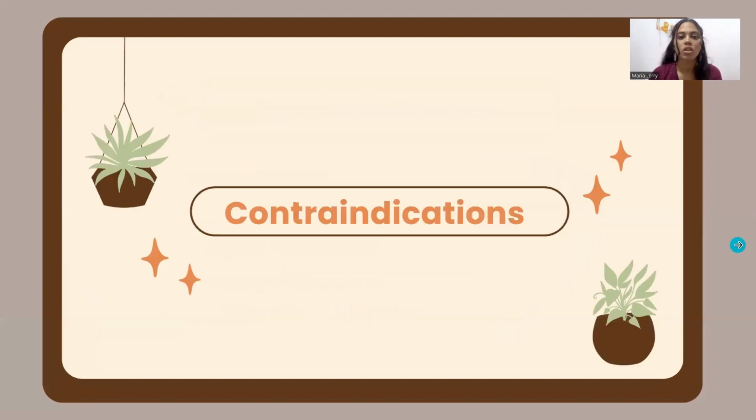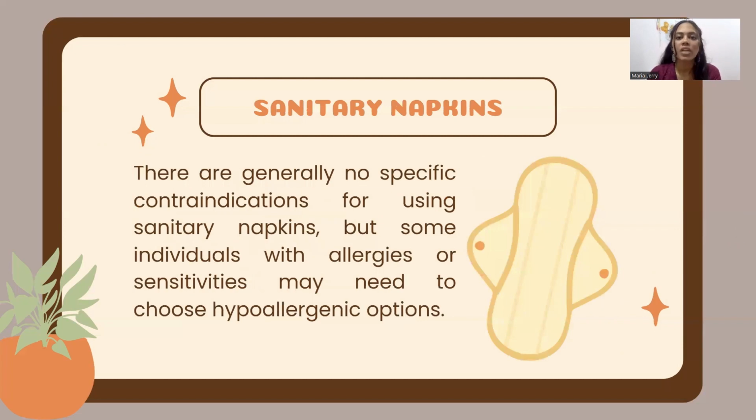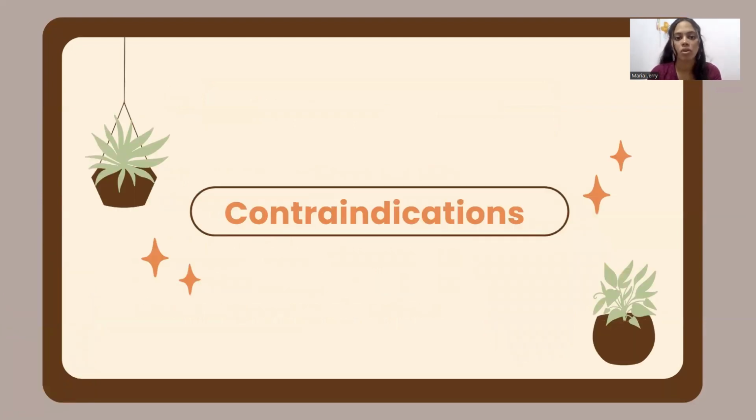We can then move on into contraindications. So there are generally no specific contraindications in case of sanitary napkins, but some individuals might face allergies and might have very sensitive skin. So in just these cases, you may go for hypoallergenic options. So it depends on person to person. You have to check whether you are very sensitive to it or not.